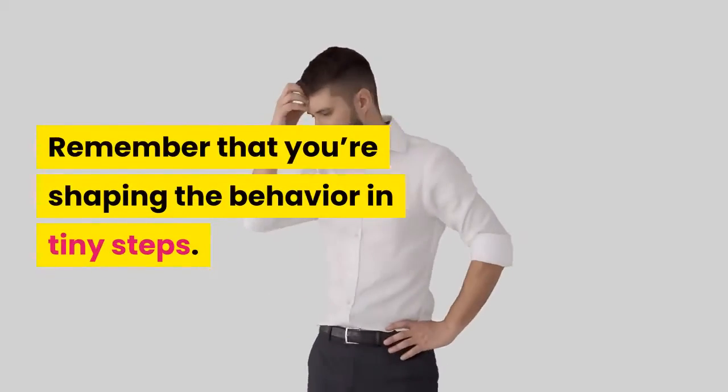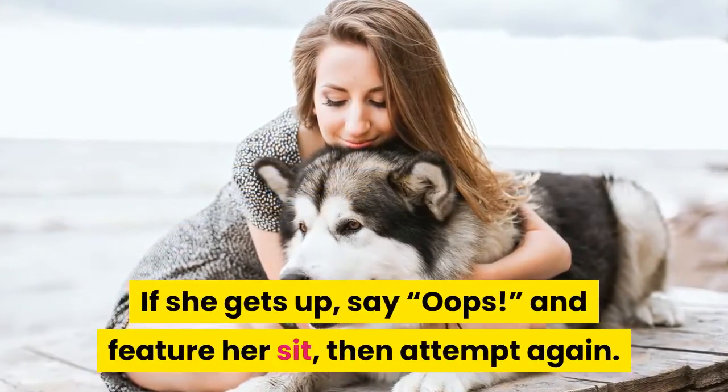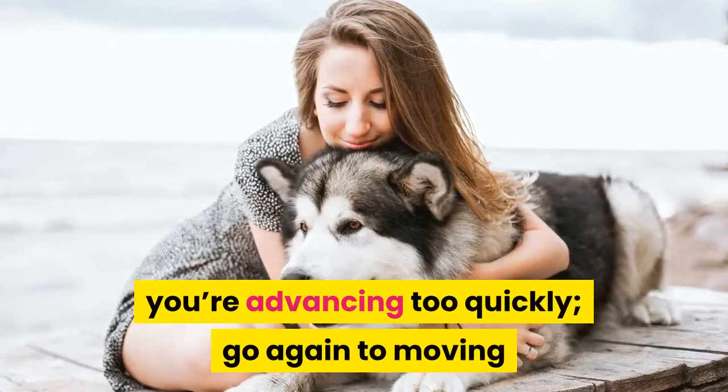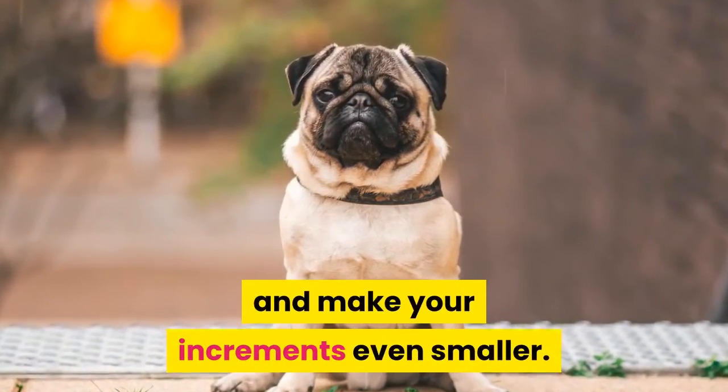Remember that you're shaping the behavior in tiny steps. If she gets up, say "oops," and have her sit, then try again. If she gets up two or three times in a row, you're advancing too quickly. Go back to moving your hand just a few inches toward the knob, and make your increments even smaller.